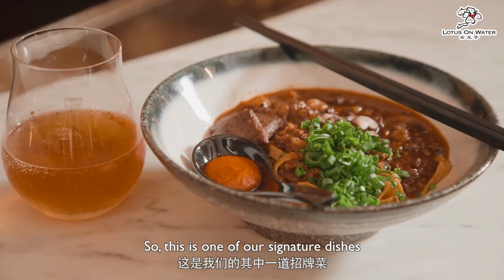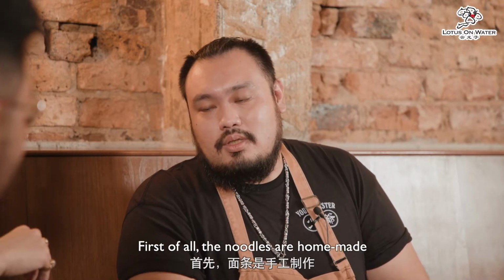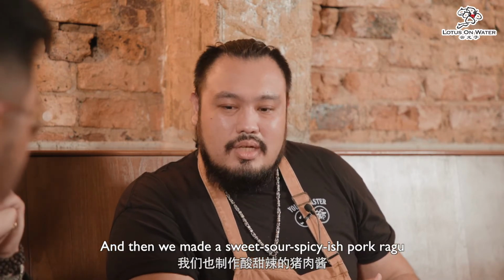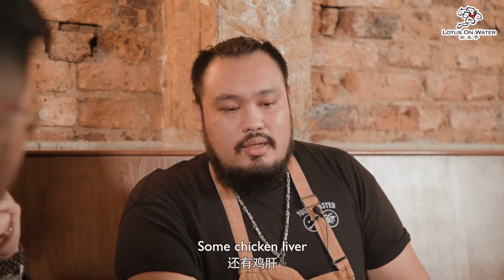So this is one of our signature dishes. It's basically our take on the local dish bak chor mee. First off, the noodles are homemade. They're like homemade tagliatelle. And then we made a sweet, sour, spicy-ish pork ragu. And to pair with that, some pickled shiitake, some chicken liver.